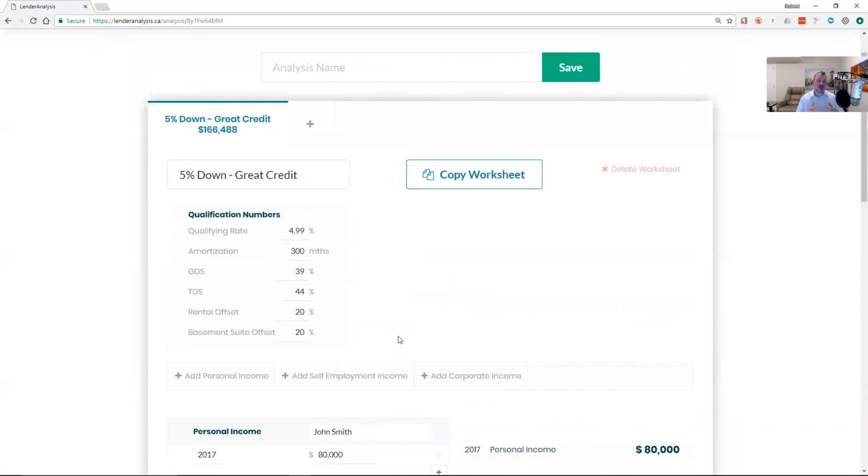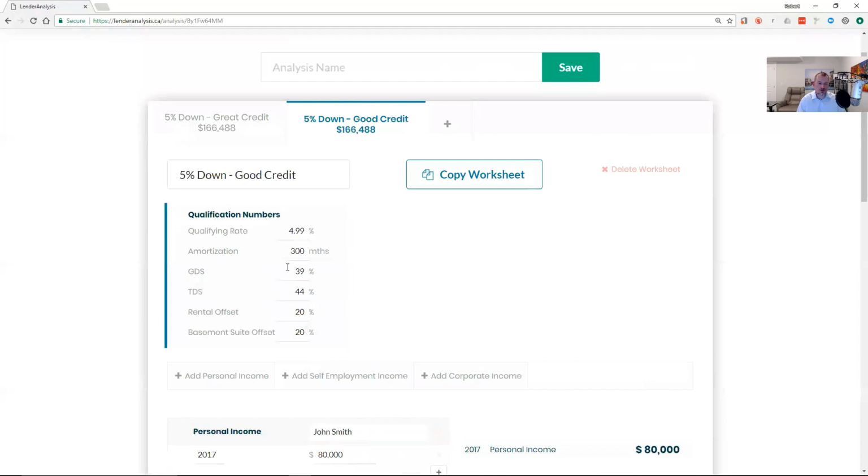When I'm working with a client or doing a pre-approval or trying to figure out his numbers, I would quickly just change the numbers here. But if there's something I want to save, all I have to do is click on copy worksheet. Let's say I wanted to go from 5% down great credit to just good credit. What would I have to do to figure out those numbers? I only have to go to GDS and TDS and go 35, 42.